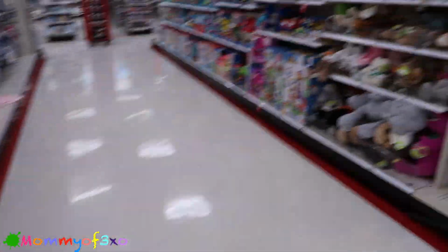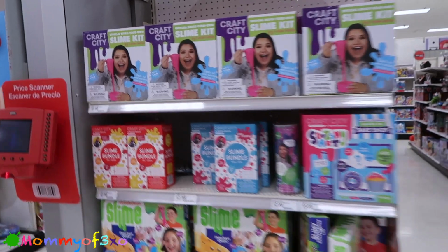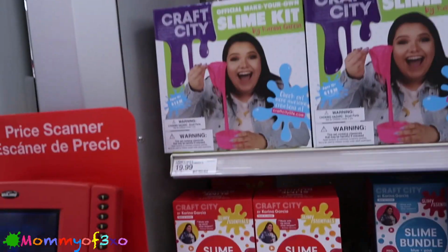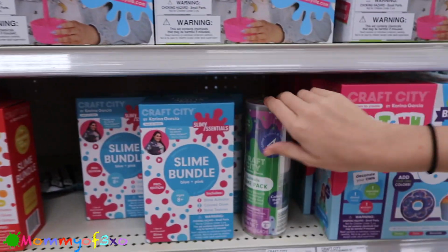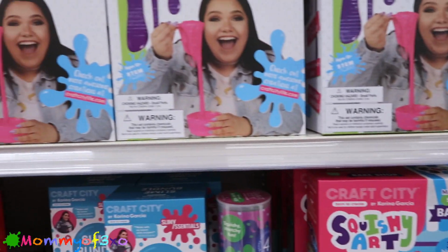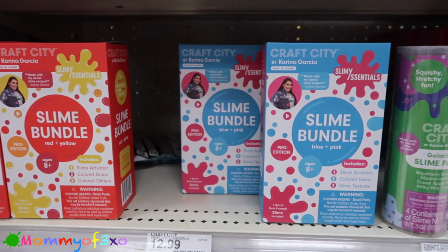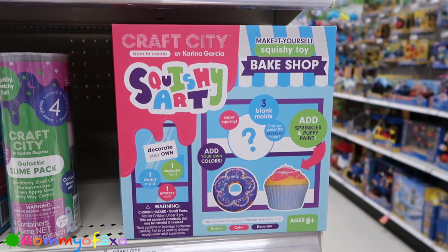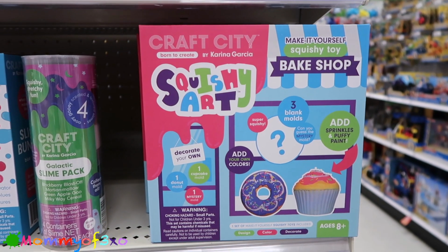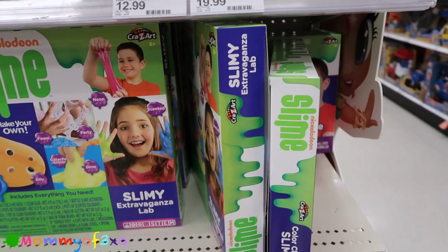Okay, so let's go check some end caps down here and see what we got. Okay, so here's slime time. Karina Garcia section. Oh, I remember these. We got those. Yep, we did get those. They're all the slime kits. We showed all these. New slime kit, the slime bundles, yellow and red, blue and pink, the DIY squishy making kit. Then we got the Nickelodeon slime kits.